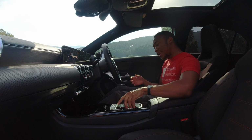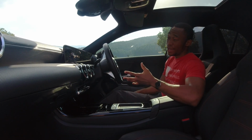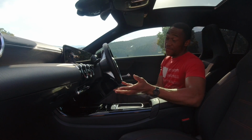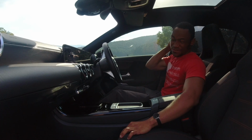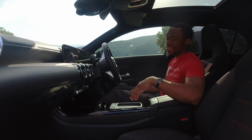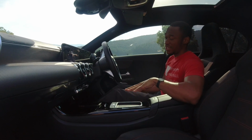They still look nice. Now there used to be a haptic feedback controller for the main infotainment screen right here. They've done away with it, and they've left this awkward space, which is, yeah, it's a bit of a shame, because that control worked really well, and the haptic feedback on that was actually very satisfying.